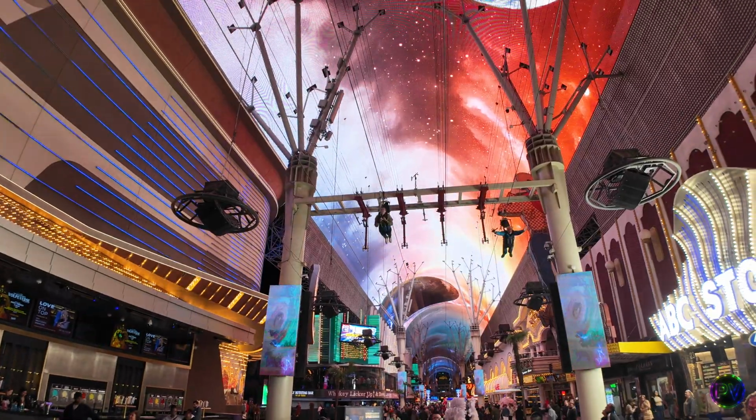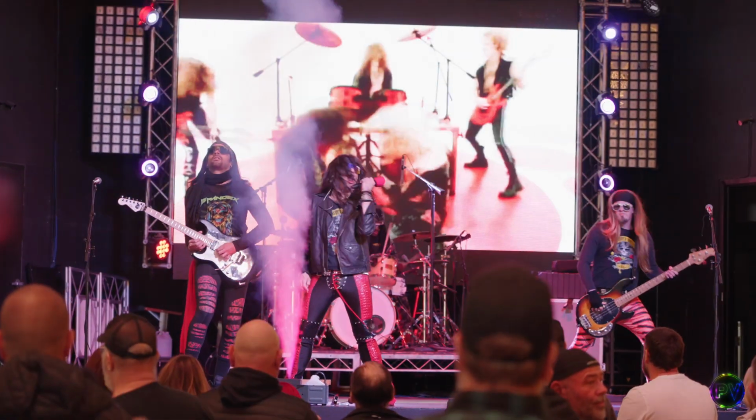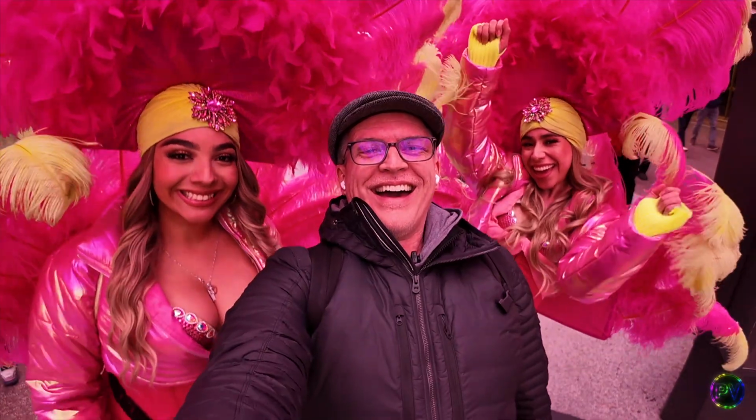There's so much going on down here on Fremont all at the same time. You have a bunch of stages up and down the street with DJs and bands playing, and you got acrobats and different variety acts. You have atmosphere entertainers. There's all these little kiosks and shopping. And then, of course, you've got all these hotels and casinos with restaurants and gambling, and you can definitely spend a whole evening. Heck, if you came to Las Vegas, you could spend a whole week down here.